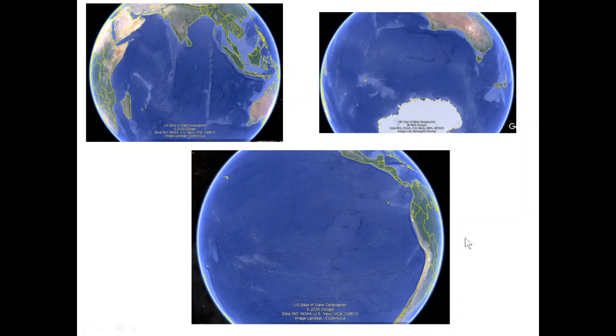Let us now look at these diagrams which I have put up over here to show the position. So this is the 90 degree East Ridge. It is called 90 degree East Ridge because it is nearly parallel to the 90 degree meridian. This is not a plate margin. It's not a plate boundary. We'll see why. But before that, let us look at this Carlsberg Ridge.